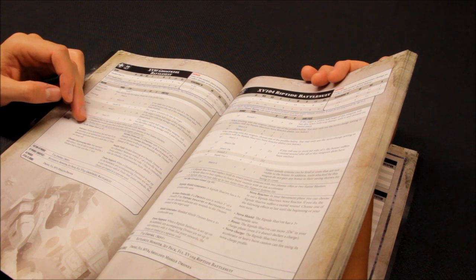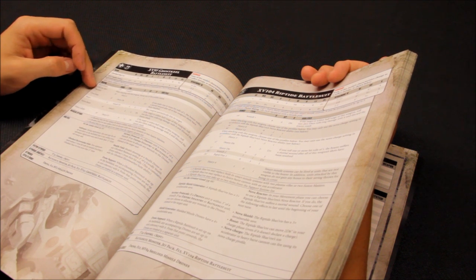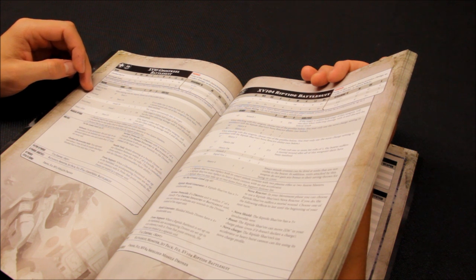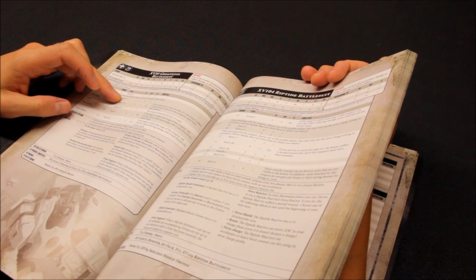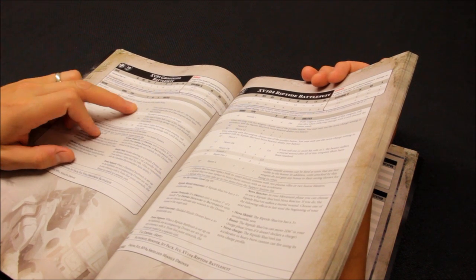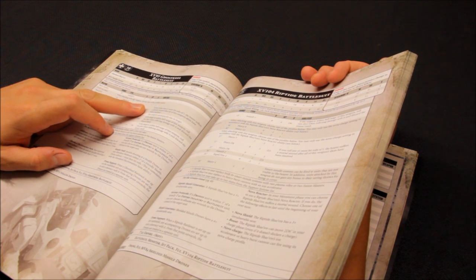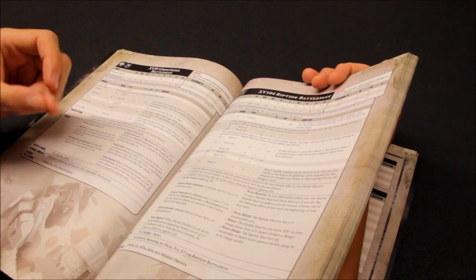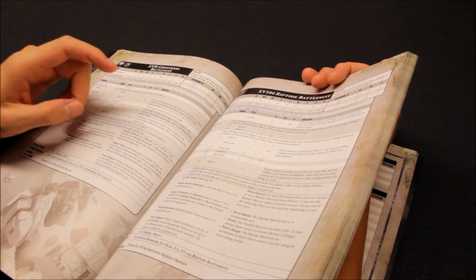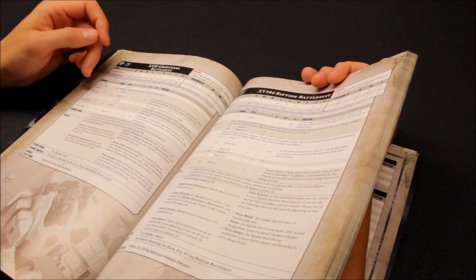So, you may replace the fusion collider with a cyclic ion raker. Two profiles to choose from. The first is the standard range 24, heavy 6. So now you're guaranteed 6 shots, that's better. Strength 7. It's only AP minus 1, it's only 1 point of damage. What could help there is that advanced targeting system where you drop your AP by 1, so it would become AP minus 2. That would help him.